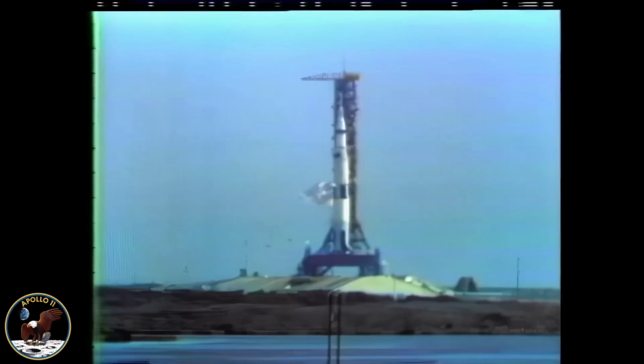The Lunar Module in Apollo 11, of course, when it separates from the command module in lunar orbit, will have the call sign Eagle. The command module call sign, once the 2 vehicles separate, will be Columbia. Both Columbia and Eagle are go at this time at 29 minutes, 24 seconds. This is Kennedy Launch Control.